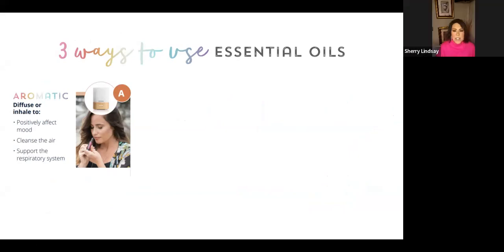Okay, the first way to use essential oils is aromatic. What we do is we put just a few drops in some water in a diffuser. When I started out, I had one diffuser. Now I have one in every room and in the car. I will not travel without that diffuser in my car. It's not like candles or anything like that, because I've had people say, well, smells bother me. No, this will not, because this is natural.